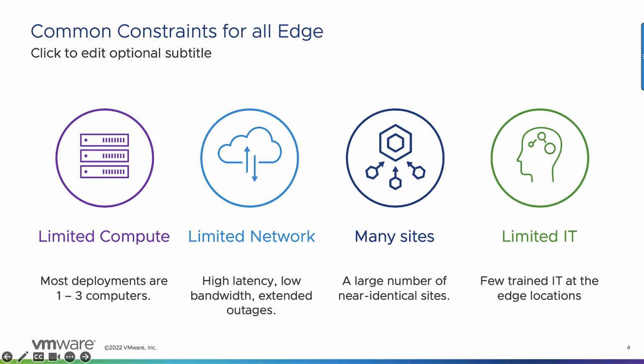It's the kind of site location where they have high latency back to the internet or to a corporate network. They have low bandwidth and often have times where that bandwidth goes down, that internet connection goes down, or that network connection goes down. They need all the decisions to be made there locally on site. They need all their applications to be up and running there on site, otherwise they lose money and they lose business from those applications that are needed.